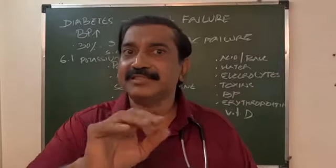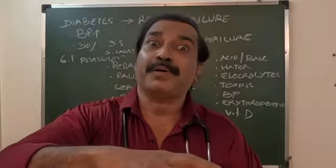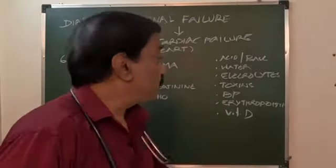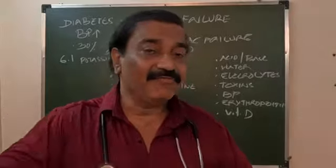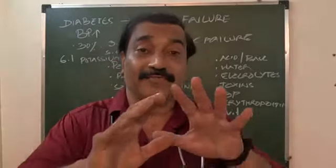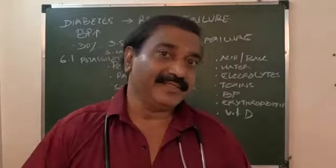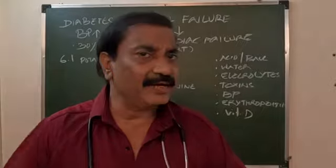But in these patients it is 30, 31, 32, like that. That means the heart is unable to pump. The heart is in failure. Number two, when I tested their blood for serum creatinine, for the kidney, they had 3.5, 4, 4.1. So serum creatinine has gone up. That means they have kidney failure, which they didn't recognize, developed over some period.